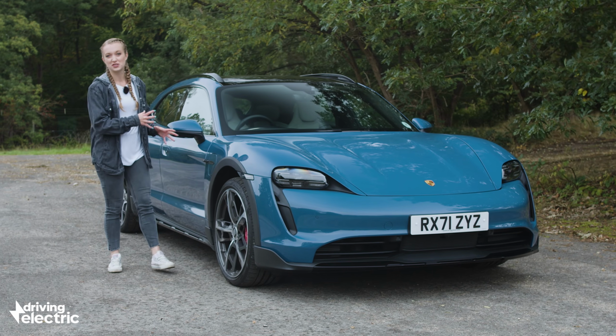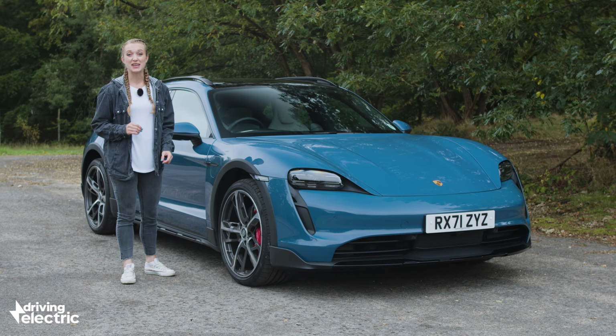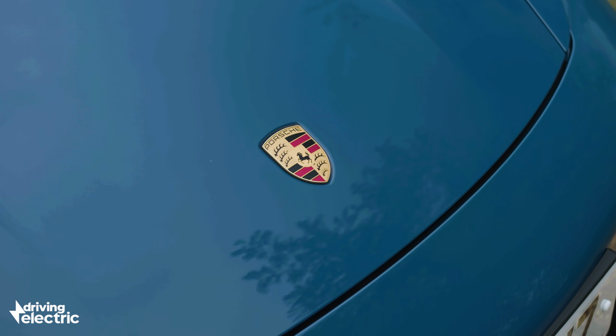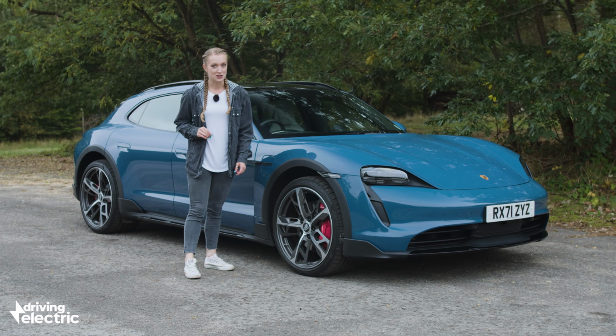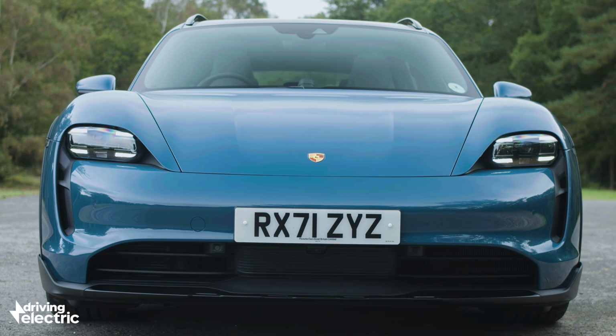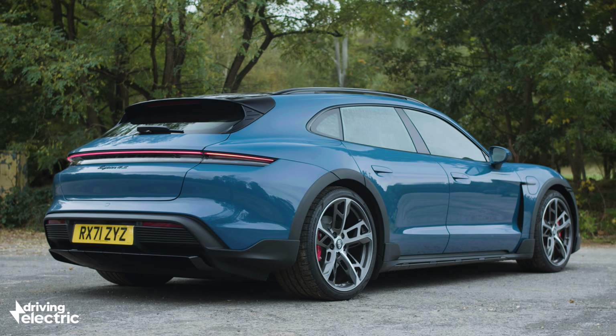So let's talk about styling. Creating a more practical estate version of a sleek four-door coupe can be a tricky challenge for a car designer, but we reckon Porsche has done a pretty good job. Disagree? Let us know what you think in the comments, but to our eyes, we think it looks neat, elegant, well proportioned and athletic from all angles.